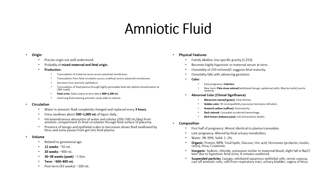And the appearance of the fluid can tell you things. Yes. Clinically, very important. Normally, it's clear or colorless in early pregnancy, then gets a pale straw color near term, maybe with little white flecks of vernix from the baby's skin. But abnormal colors mean trouble.